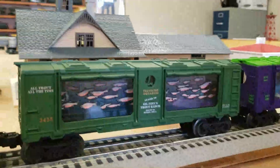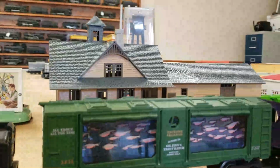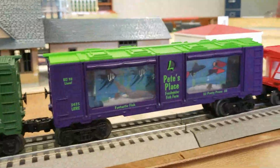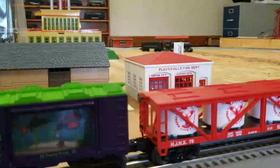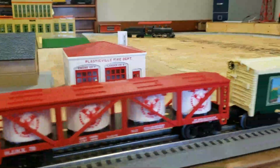There's the Gil Finn's Trout Ranch, and I'll do some trout fishing here in a minute. And there's Peak Place, and these move because the wheels make it move, not a motor, and they don't make noise either like the others. And then you have a Lobster. Of course, you got to have water.